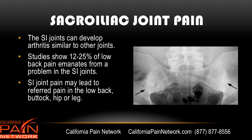Studies show that 12 to 25% of low back pain is coming from a problem in the SI joints. So it's much more than you might think, okay? It may lead to referred pain in the low back, buttock, hip, or the leg.